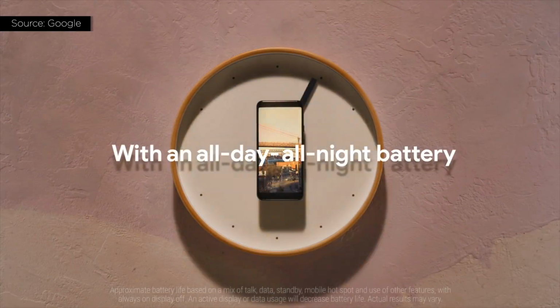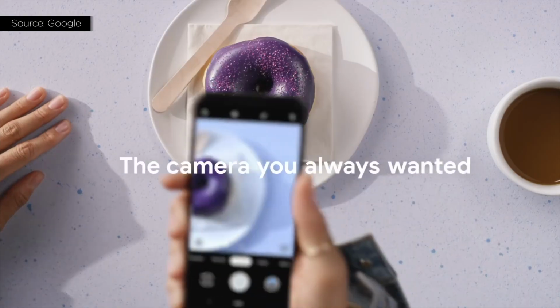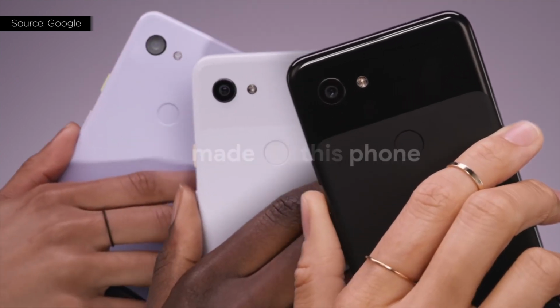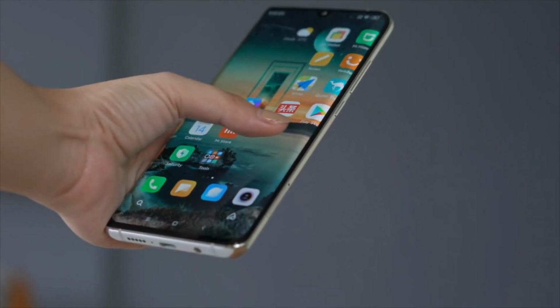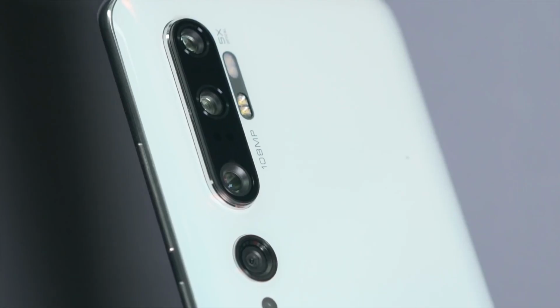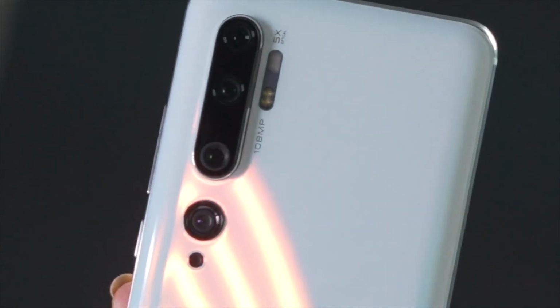18-watt fast charging, and runs on stock Android. The Pixel 3a does have the same small form factor as the iPhone SE, maybe a little behind when it comes to performance, but the camera on the 3a is miles better than what's on the SE. Also, you can get the Xiaomi Mi Note 10, which has a curved 6.47-inch AMOLED display, up to 256GB of internal storage, 8GB of RAM, and a penta camera setup, one of which is a 108-megapixel camera, and priced at around 25,000 pesos on Lazada.